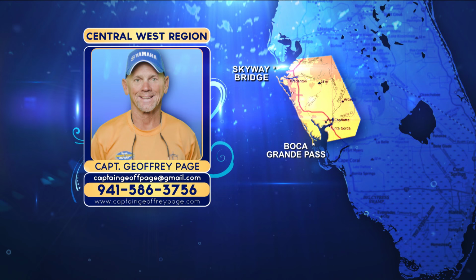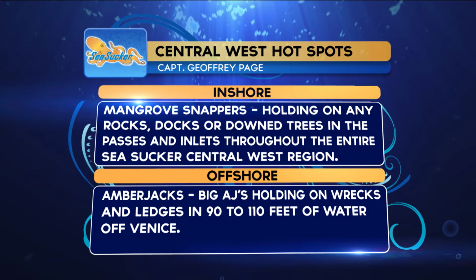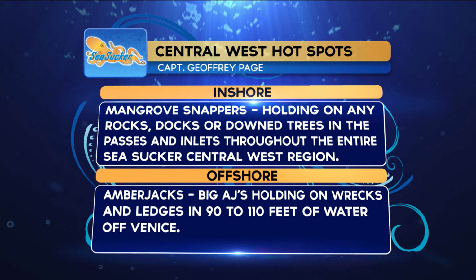All right, Jeffrey, great report from the StarTron Central West region. We're gonna go ahead and take a look at the Sea Sucker hotspots. Inshore, mangrove snappers holding on any rocks, docks, and downed trees in the passes and inlets throughout the entire Central West region. And then offshore, amberjacks, big AJs holding on the wrecks and ledges in 90 to 110 feet of water off of Venice.